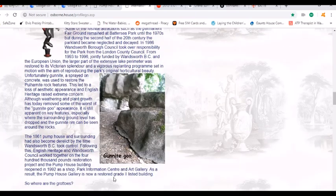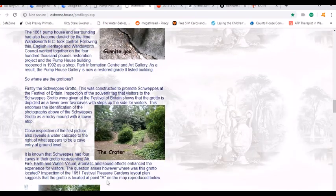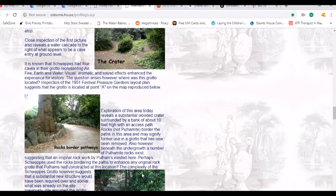Oh, here's some of the artificial stuff. This is what it's looking like now. This is the bits I was walking past. They say these rocks aren't Pulhamite.